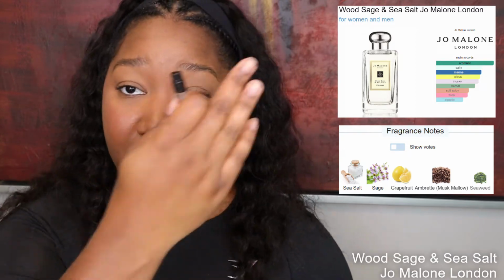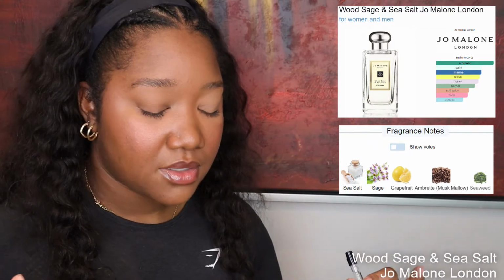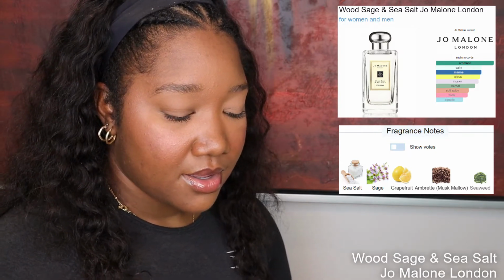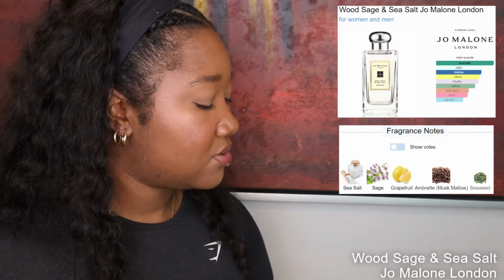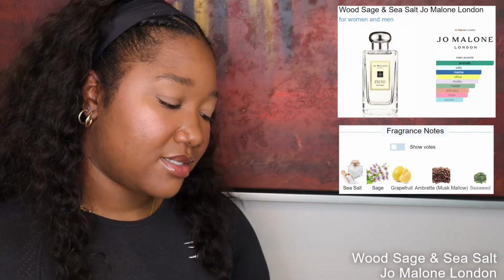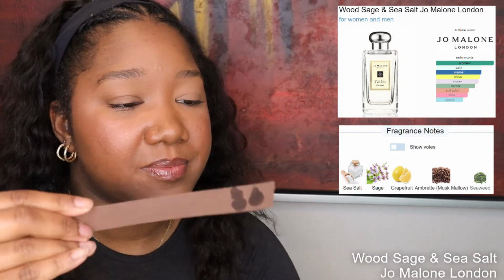So, I'm not going to read all of the accords and the notes, but I will have them pop up here for you. This one is like a marine aromatic salty fragrance, as you know, Wood Sage and Sea Salt. This does have ambrette in it, which I do like, but I didn't like this fragrance. Give it a little spritz. Don't mind me, this is just cardstock, construction paper to be specific.